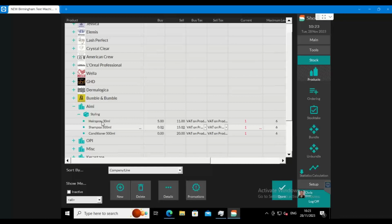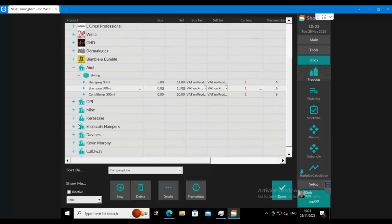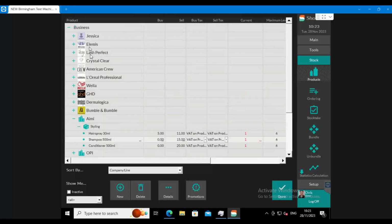So once I've created that hamper, naturally, all of those products are currently sort of out of stock because they're all going to be in my hamper. But unless I manually adjust my stock levels here, it's going to say I've got one in stock here, but also it's going to be one in stock in my hamper. And it's going to throw your stock levels completely out. So what we're going to do is ensure we've got our individual products here. And then we're going to create the hamper or the gift set. So down here, I've created Shortcuts hampers. Now to do this, all you need to do is click Business and then click New.